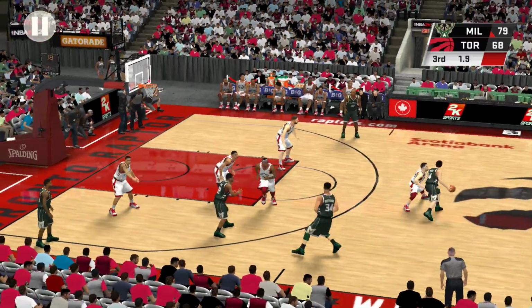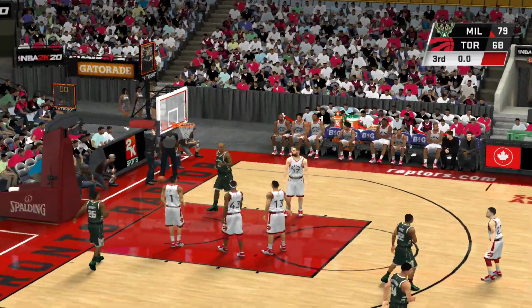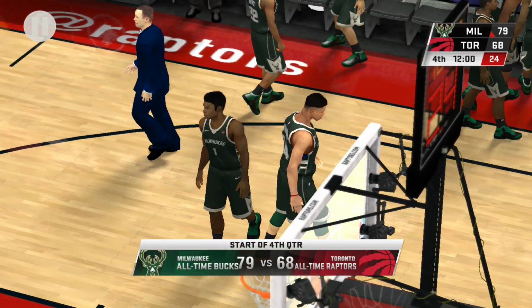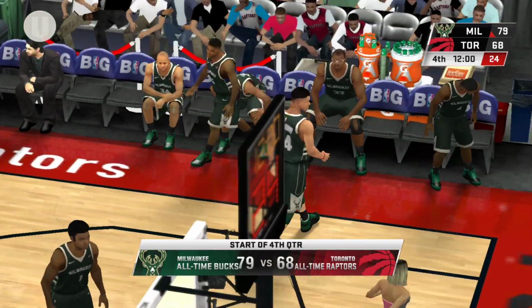Here is McLaughlin. From deep. And no good trying to get that one. And as we end the third quarter, a double-digit deficit will make it tough to come back. And we welcome you back as we get going here in the fourth quarter. The final quarter of play can change everything.